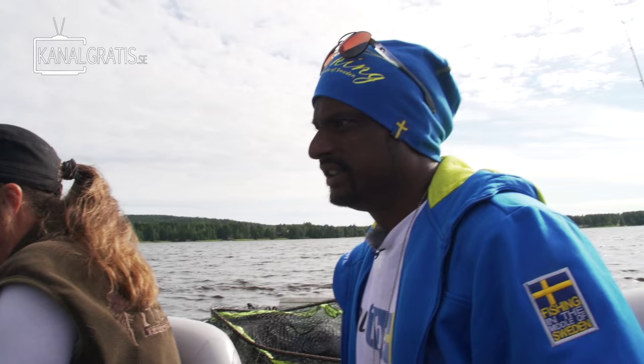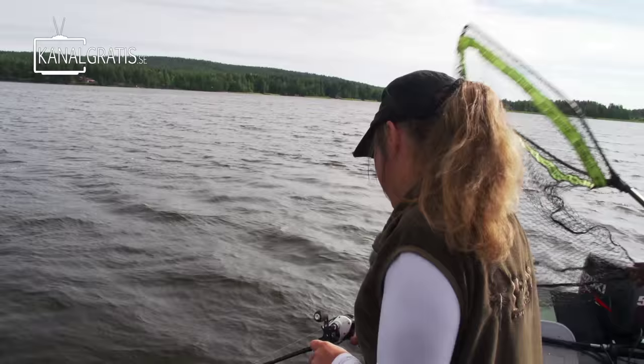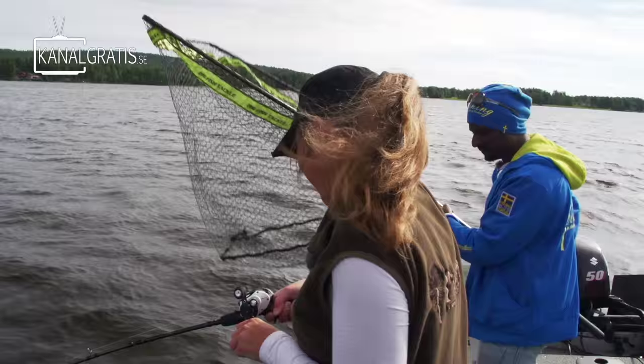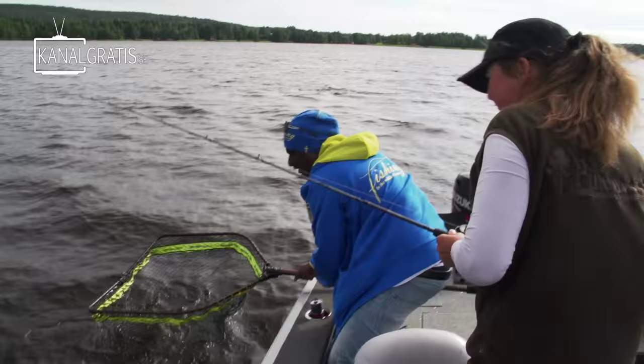Oh, yeah, it's going for it. Come on, eat it. There you go. I know you want to do your netting yourself, but... Yeah, you can do it. I can do it. It might be pike. Well, I'm not complaining, but if it's a Zander, it's a good fish. Yeah. Ooh. There you go. First fish of the day. Well done.